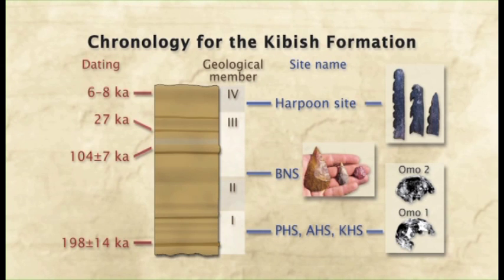While we were running around looking for fossils and excavating archaeological sites, our geologist colleagues collected samples of volcanic rocks for radiopotassium dating and bones for radiocarbon dating. As a result of their work, we were able to establish that the Omo fossils, both 1 and 2, came from member 1 of the Kibish Formation, dating to about 195,000 years ago. This makes them the oldest known Homo sapiens fossils.